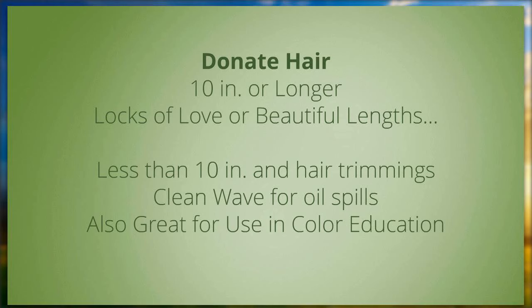Now, if you have less than 10 inches of hair length, like hair trimmings, they can't use them at these other organizations, but they can be used for other things. Take a look at Clean Wave. If you do a Google search for Clean Wave, you can see how they're using hair trimmings from hair salons around the country to help with oil spills, right?